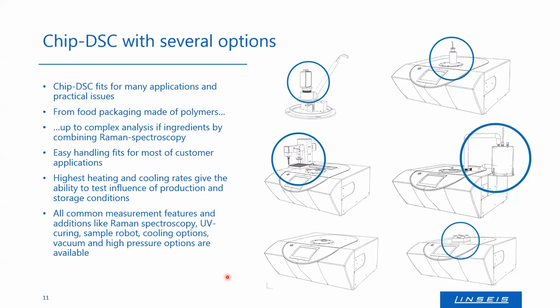Of course we have a sample robot, we have different cooling options from liquid nitrogen over intracooler up to Peltier cooling options. So this depends on the investigations. And so there are many attachments we can use here. So the applications reach from a simple quality control application for polymers or foods up to research with maybe some more complex devices, with a Raman spectrometer, for example.